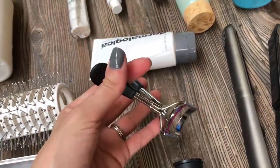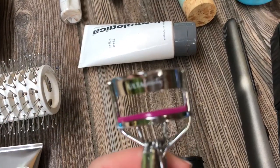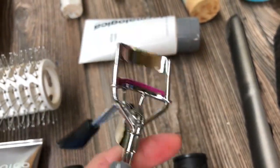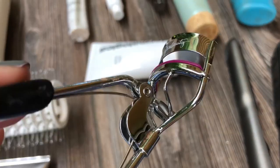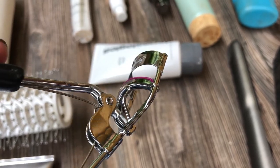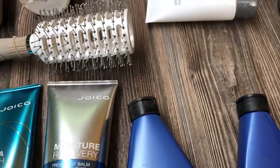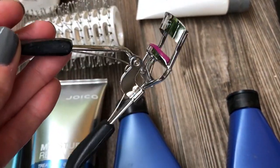There is an eyelash curler by, who made this? Does it say Benefit? I can't read. Oh, Ulta Beauty. Okay, cool. Luckily, my eyelashes are pretty curvy. I'm so lucky, I gotta say. So I won't be using this. We'll donate it or maybe put it in a giveaway box.